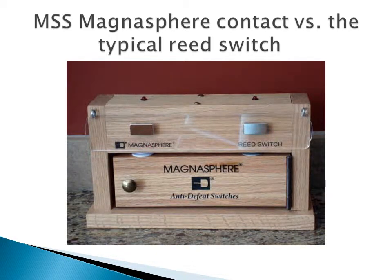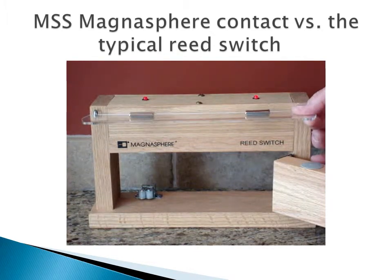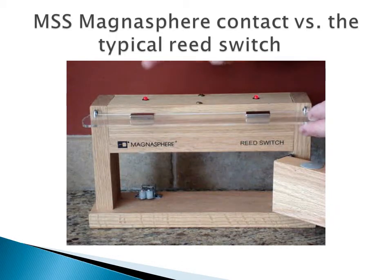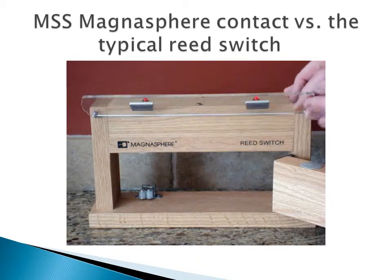For demonstration, I will open the door and show you that in a typical situation, when a door is violated and the alarm system is active, the light signifies that the siren is sounded and that a signal is being dispatched to the central station.